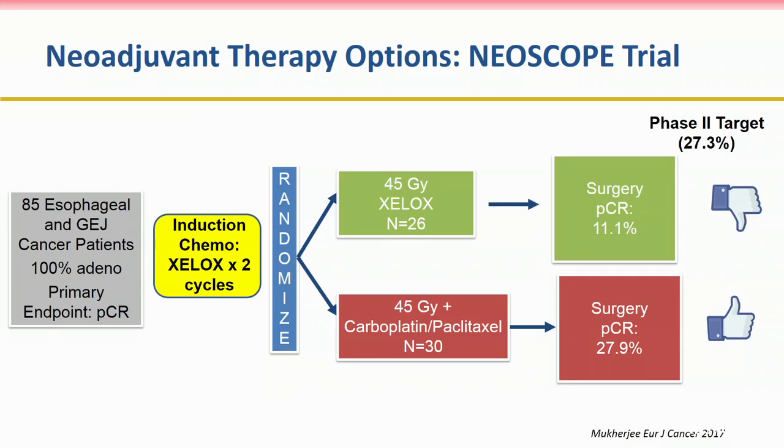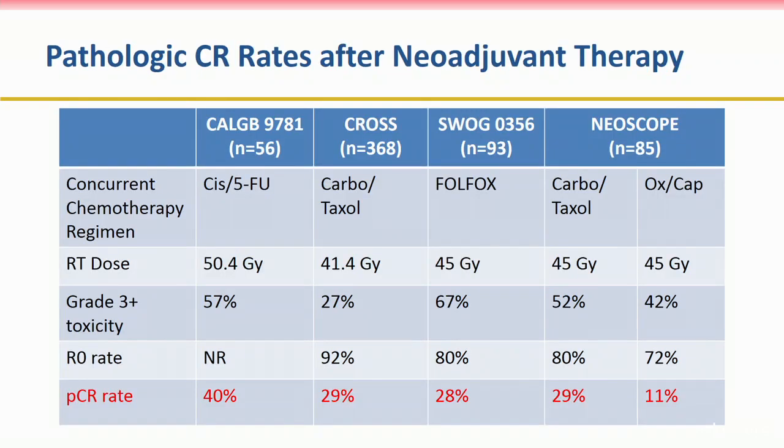And this is interesting in terms of the findings that we've had from the CALGB study, which I'll talk about in a minute. So this is just the landscape of what we're seeing with these neoadjuvant studies so far in terms of all of the different options for chemotherapy. The radiation doses are different across the different studies, and the pathologic complete response rates are usually in about the 30% range, but ranging anywhere between 11 to 40%.